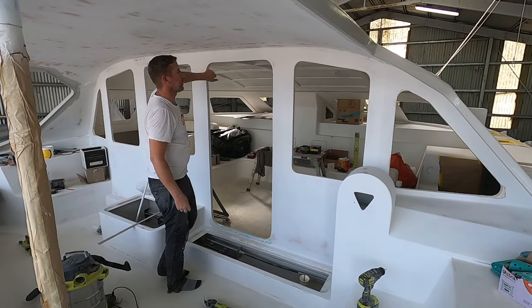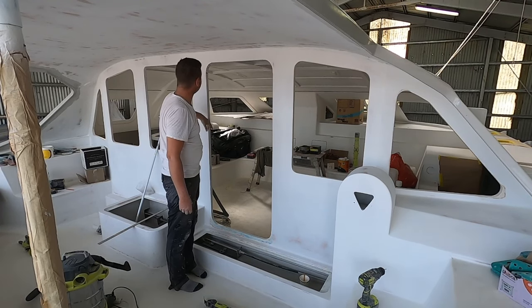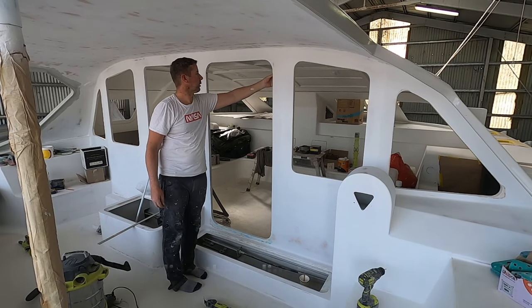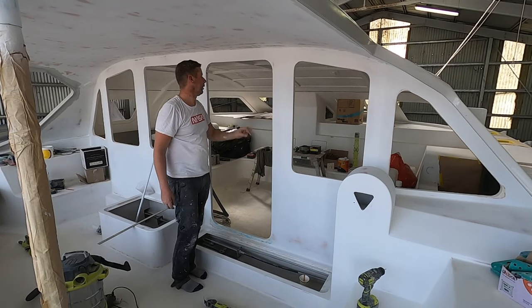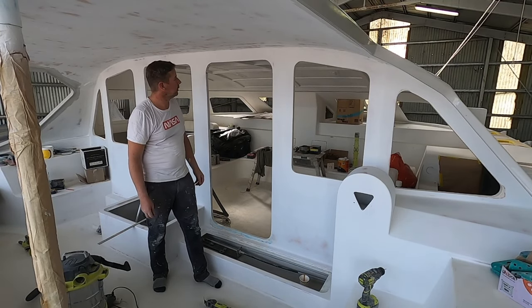A couple of weeks ago now, I adjusted this hole here to fit the door from a door manufacturer or window manufacturer, and I haven't quite tidied them up, so that should be a quick job with a drill and some sandpaper.